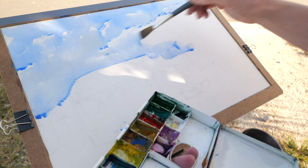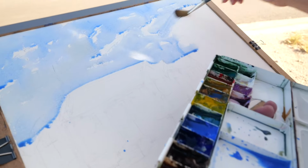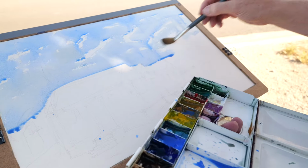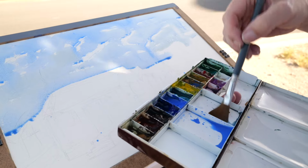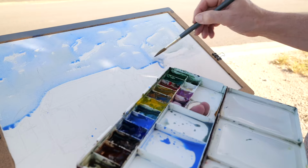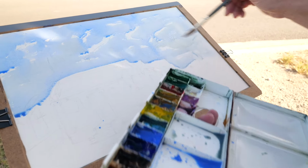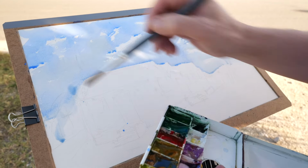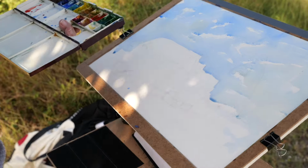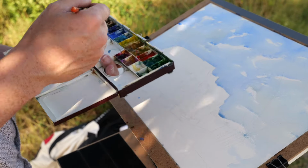Right, so that's just going around the side of the house. So really just attacking this part. The sooner you get things down, the better, I feel, with painting. If you delay too long, it's difficult to make the decisions. And once you've made a decision, then you feel a bit better, actually. I do. Right, okay, so that's that part done. So that's the first bit in, the blue sky, which is a pretty quick part of it, really.